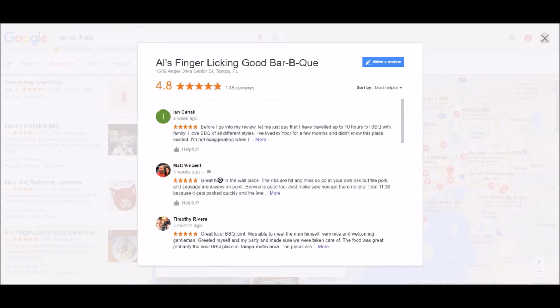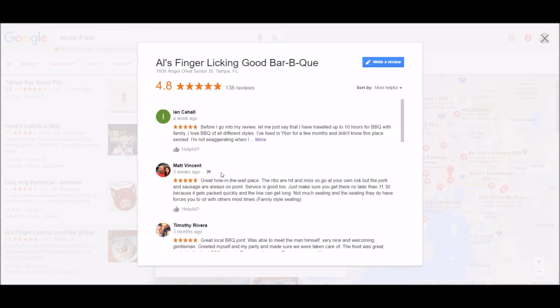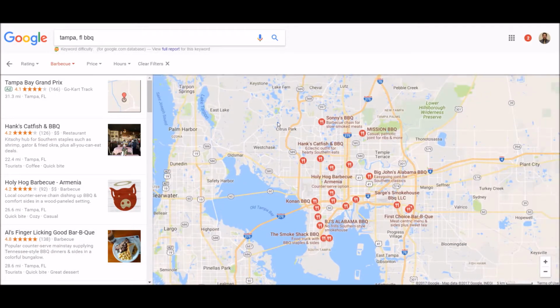This person gave a 5-star review, even though the ribs are a hit or a miss. Service is good, just make sure you get there no later than 11:30 because it gets packed quickly. So there's some negatives going on here. But family style seating, it looks like as long as the sausage and pork is good. Again, this is one person, but you look for trends here. Maybe you'll find a lot of these reviews. Oh, I didn't like this, but the sausage and pork was great. Oh, well, you know, I didn't like this aspect, but the seating was great. And you want to really take count of that and figure out what's working for them and what isn't. And this is how you're going to help form your own branding.